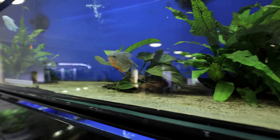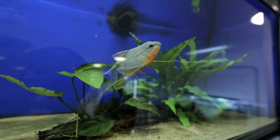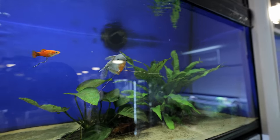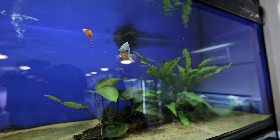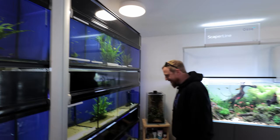He looks his age, that pearl Gourami. It's a pearl Gourami, I was going to say. He looks massive. He looks old, bless him. But it comes to us all, and they need to go somewhere. You shouldn't flush him down the loo.